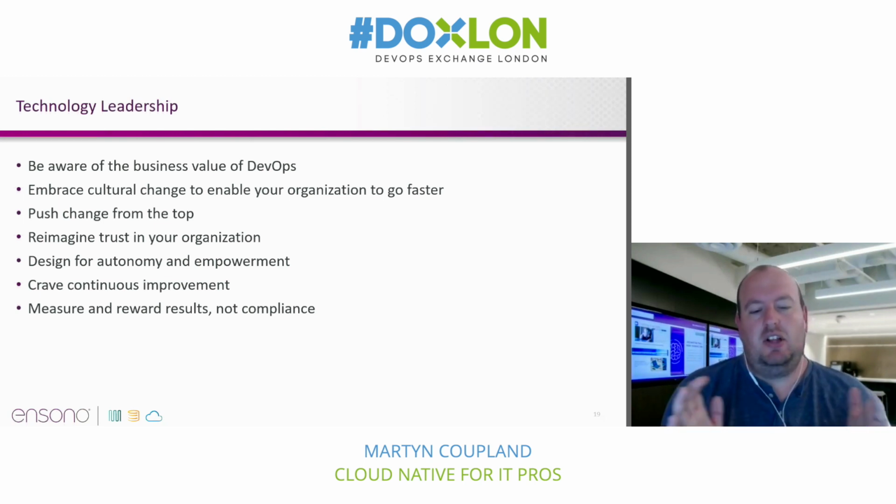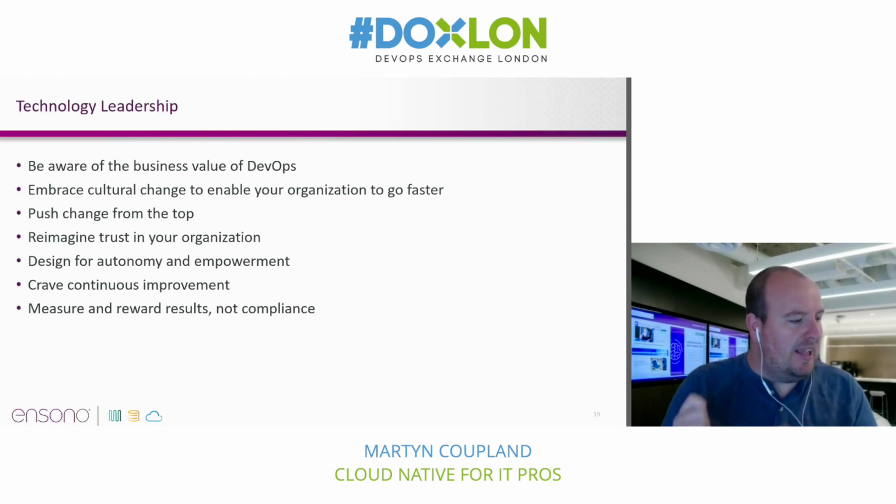You, as a leader, talking about the C level, we really need to make sure at this point that you reimagine trust within your organization. What does trust actually mean? You need to design your teams to give them a level of autonomy and empowerment. And you really have to make sure that there's an insatiable focus on continuous improvement. DevOps is all about improving with every iteration. Make sure that you have a nice way to take feedback out of iterations and put it back in at the other side.